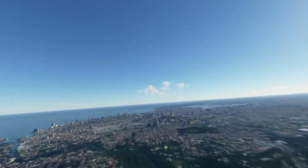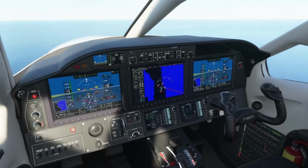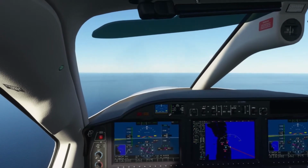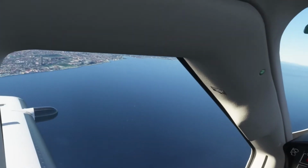Okay, let's get back in the cockpit and start doing our approach. So I'm going to turn towards the airfield. I'm going to overfly the airfield just to the south and do a little right-hand circuit and then back in.